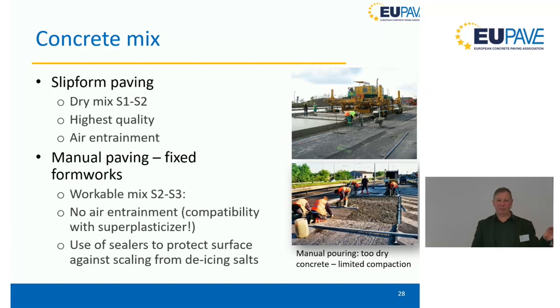In contrast, for manual paving between fixed formworks, the best solution is to have a good workable mix in classes S2, S3. Then you already need a superplasticizer. It's difficult to have compatibility with the air entrainment. Sometimes the air goes up too high, so often it is without air entrainment. But then you need to protect the surface against scaling by the use of sealing agents, hydrophobic impregnation products.